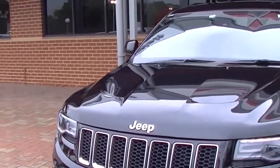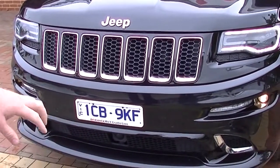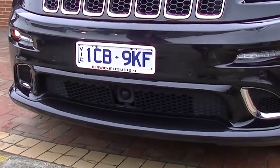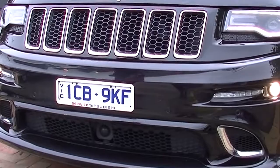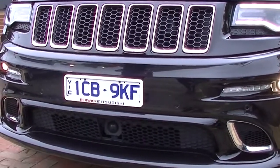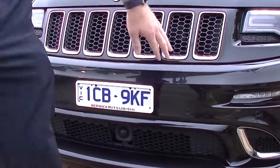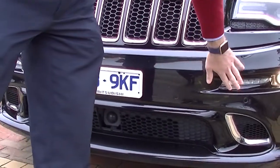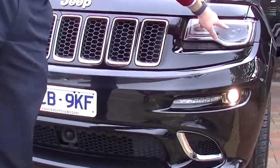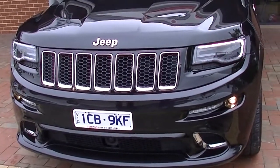So have a look at the front here. You can see the SRT has the real nice front spoiler there. If it gets down low enough, you can have a look. There is a front camera, like a collision alert. So this vehicle does come with all the safety options. You have the front sensors, a lane departure, and a forward collision alert warning in this vehicle. You can see the real nice chrome accents, LED running lights, the fog lights, and nice LED lights around the headlight there. Gives it that extra mean look for the vehicle.